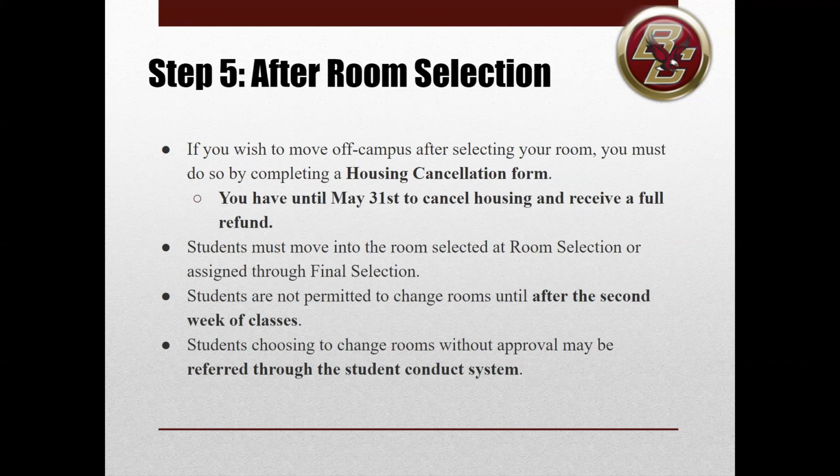For those who take part in final selection, please do not let this deadline scare you away. For final selection students, you will have up to 72 hours after you receive your housing assignment email to decide whether or not you would like to cancel your housing and still receive that full refund. So if you really are interested in final selection, do not worry about the May 31st date because since you'll receive your housing in June, you'll have 72 hours to make that decision once your email has been sent to you regarding your housing assignment.